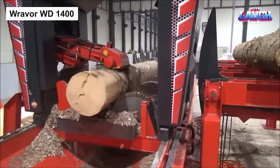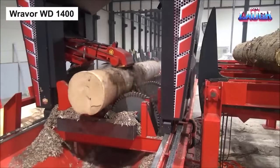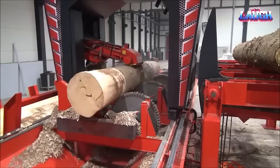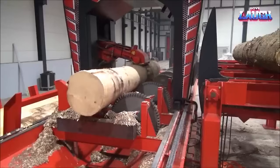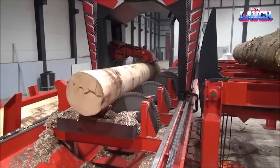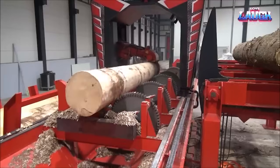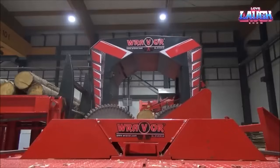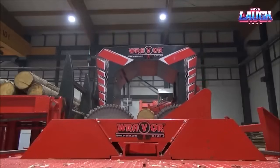Raver WD-1400. As we continue our journey in the world of woodworking, let's consider another crucial step: debarking. The Raver WD-1400 excels in this area, being capable of handling logs from 200 to 1500 millimeters in diameter. This diesel-powered 1-ton horsepower behemoth is designed for efficiency.